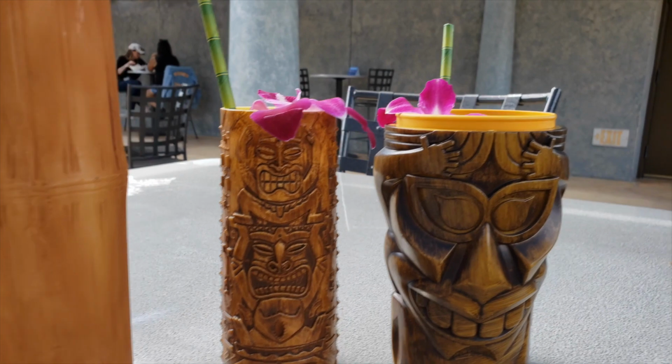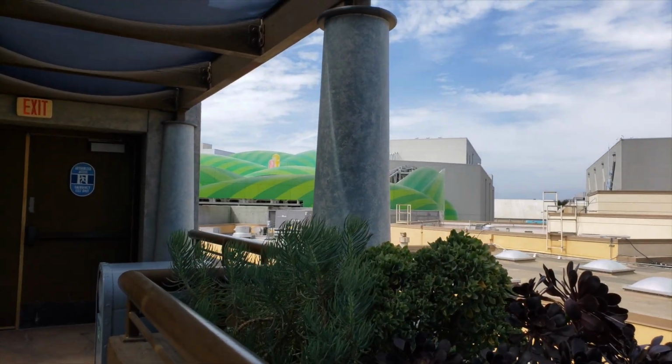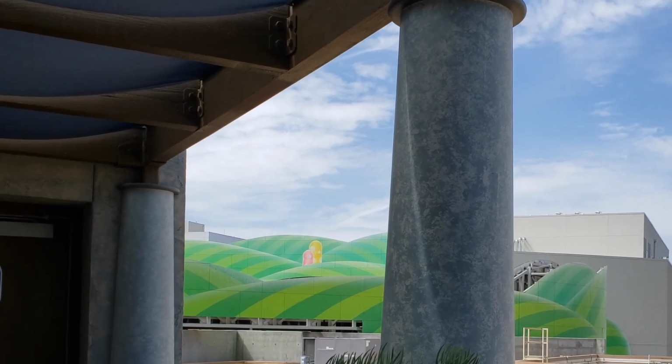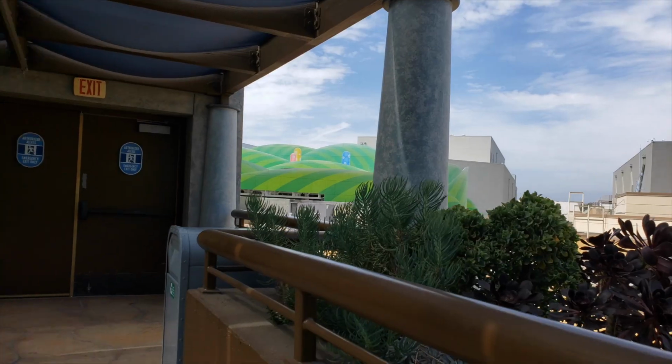And in the seating area we had a view of the Mushroom Kingdom for the upcoming Nintendo Land or Super Mario Land or whatever it's going to be. You could see the little hills, so it was kind of a nice view. Hills of the Mushroom Kingdom. So that was exciting. I think a lot of people are excited about that. It should be really cool when that opens.